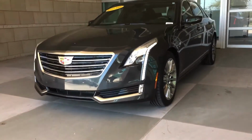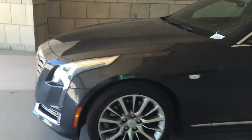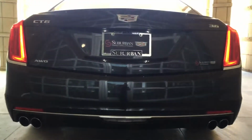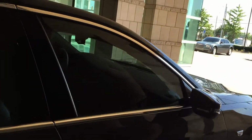Cadillac CT6. Obviously, beautiful, beautiful car. Huge thank you to Suburban Cadillac of Plymouth for letting me toy around with this, give it a little walk around, let you know what it's all about. This specific example has got the 3.6 liter V6. Oh, very, very clean. This is following Cadillac's new design language versus the XTS. This is kind of the older language, but this is all completely redesigned. Everything's brand new. Absolutely gorgeous interior right there.